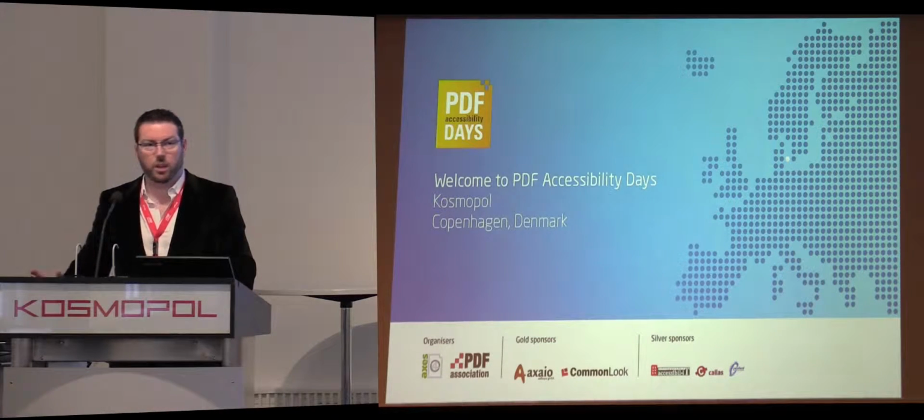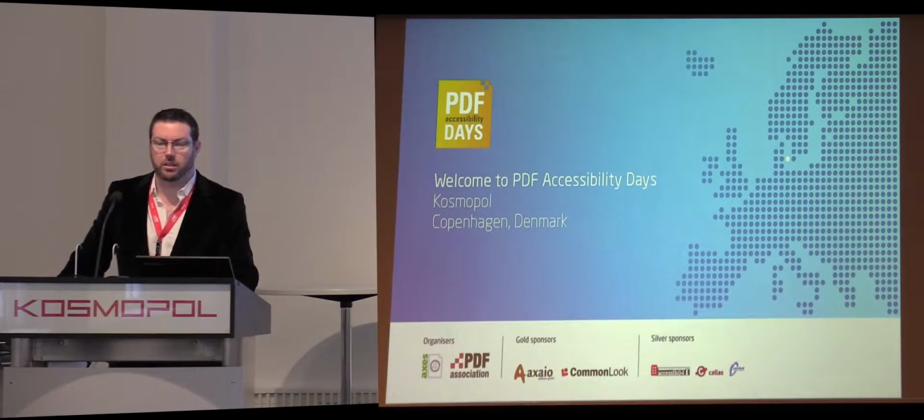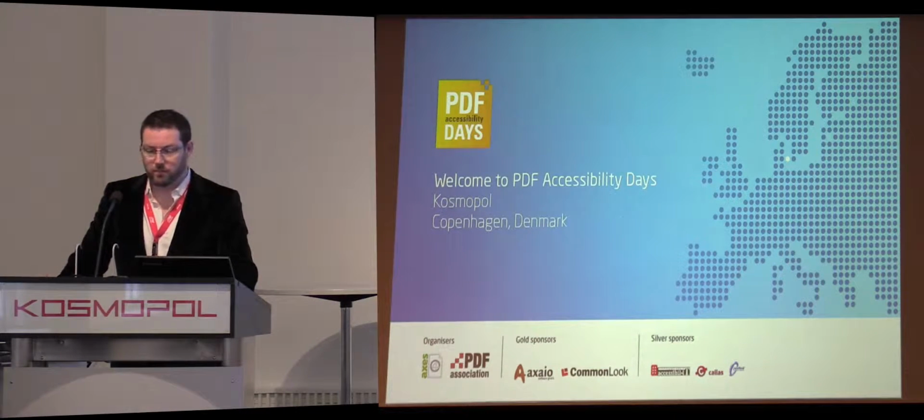So a lot of our large institutional clients, particularly in the US, where they don't have the same laws that we have in Canada, like to deal with their PDF accessibility problems that way because it's cost effective. It's $2 a PDF. It's basically an insurance policy to make sure that you've got a solution in case someone asks.